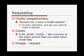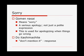Now let's see how to make a small request. Chotto onegai shimasu is the phrase. Onegai is request. Chotto is a small or a little bit. Shimasu is to do. Chotto onegai shimasu means I am doing a small request. So that's the literal translation. It's actually used for drawing attention with the intention of making a request subsequently. You are yet to express your request. You are just saying, look, I am going to make a small request to you. So you are seeking the other person's attention. Okay. So that's the meaning of this.